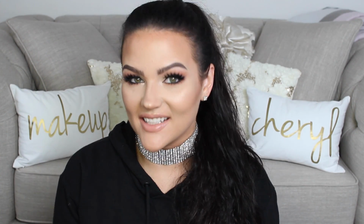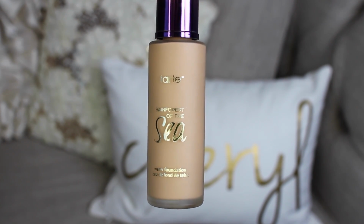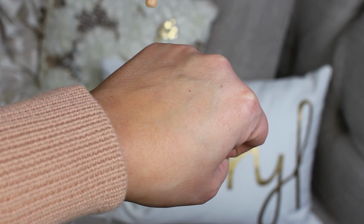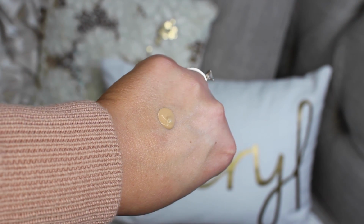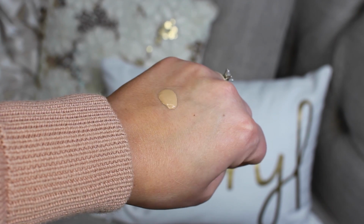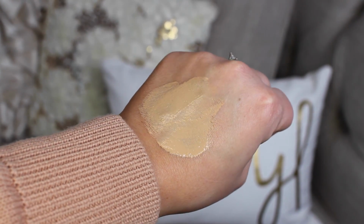I have 3 foundations to talk about, which is a little excessive. However, I like them all for different reasons. And 2 of them are drugstore, 1 is high-end. The first foundation I'm going to talk about is the Tarte Rainforest of the Sea foundation. And the reason I like this so much is because it's probably the best match I've ever found for my personal skin tone. And that's when I don't have a tan. I am light, medium, neutral, and it matches me so well.